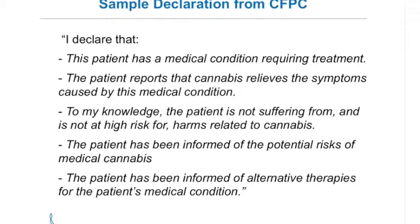These are some of the things that are suggested to be included in the declaration. That the patient does have a medical condition that warrants a trial of treatment with medicinal cannabis, or that the patient has reported that medicinal cannabis relieves the symptoms that are caused by a medical condition. So this isn't a requirement. I have referred many people to have a trial of medicinal cannabis who haven't tried it previously and don't have access to an illegal supply. So I'm sending them for the first time. So this second statement is somewhat negotiable.